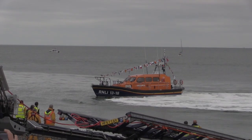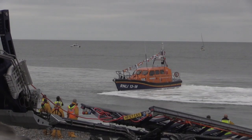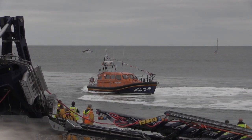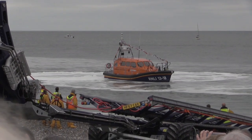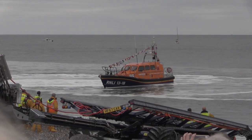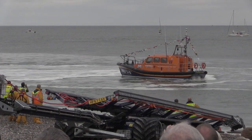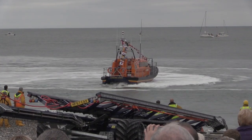The boat, as well as being able to spin on a sixpence and go forward and astern, also has a capability of moving sideways. It's a bit complicated to explain how it actually does it, but it's again another great advancement in life-saving capability to actually get alongside casualties safely. That, of course, is one of the most critical points in any sort of difficult rescue, is actually getting alongside the vessel in distress and transferring crew aboard.